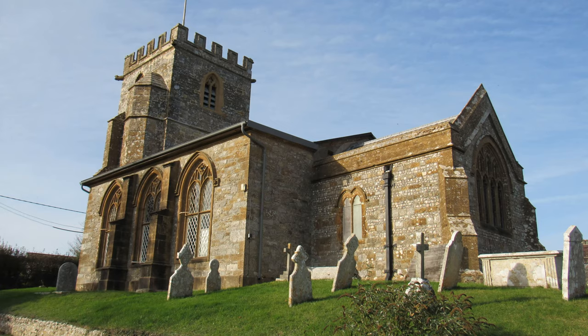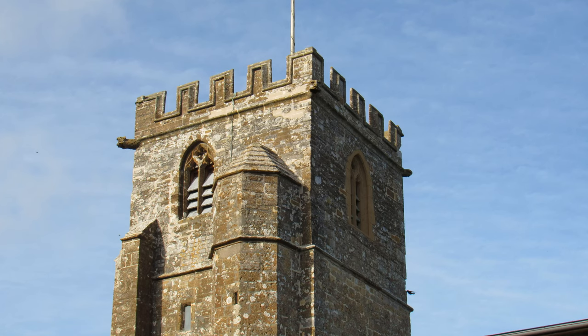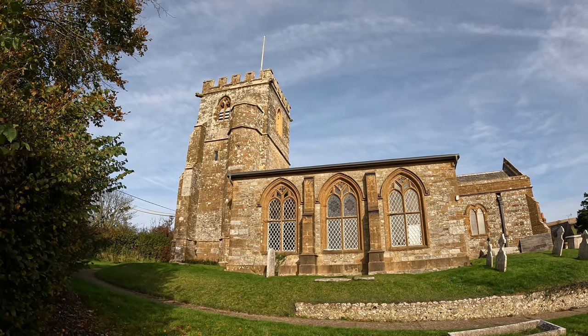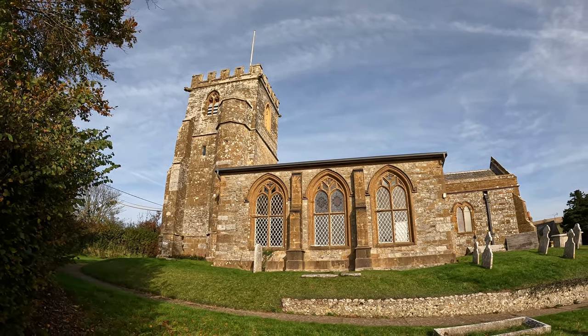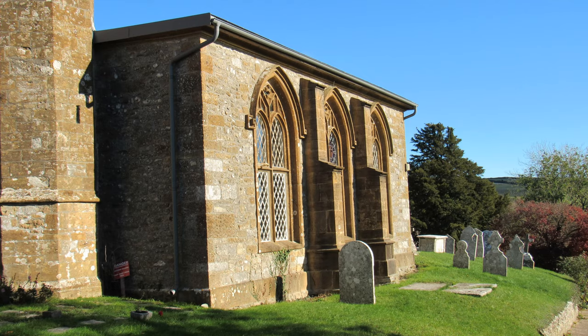Well, I've parked my car just by the church in School Lane, which is just off the high street. Speaking of the church, it's just behind me here. It's the Church of St. Peter and St. Andrew. And the chancel and nave was built around about 1300, and the west tower added in the late 14th century, although I have seen some sources say it's also from 1300. The chancel was rebuilt in the late 14th century and restored in 1891 when the south aisle was added.